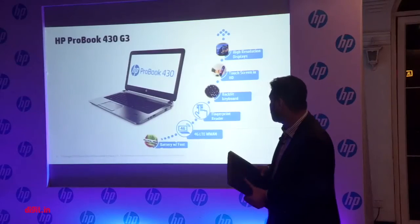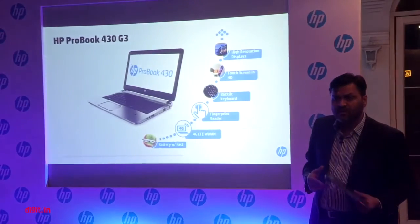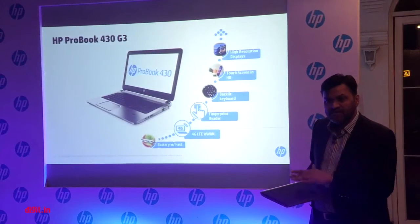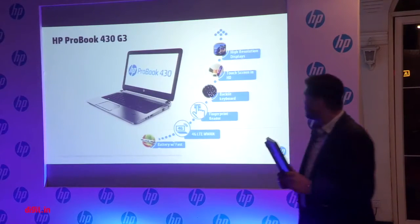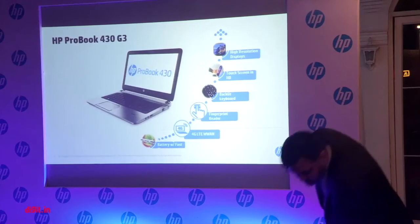So the HP 430, which has this very fast charge battery, also has an option of WLAN. It comes standard without WLAN, but if somebody wants, one can configure the machine with WLAN as an option and have complete true mobility on this product. Alright, okay, so that's the HP 430.